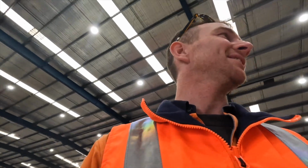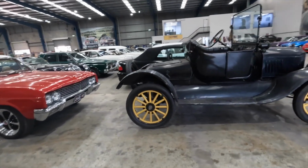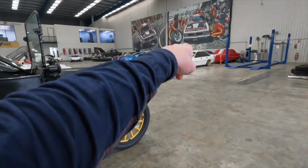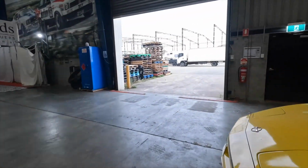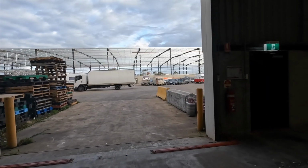This is very, very spur of the moment because I just found these two cars now, but I'm here to look at two cars at Lloyd's Auctions. And here it is. This is what I'm interested in modifying next. Of course I'm kidding. Two cars, a VN SS and a VT SS out here, which I'll show you in a sec.